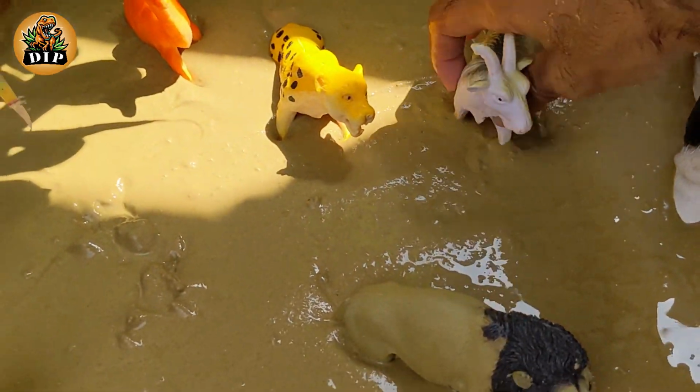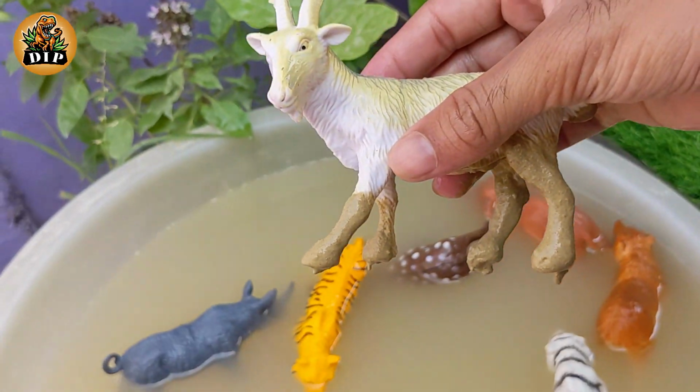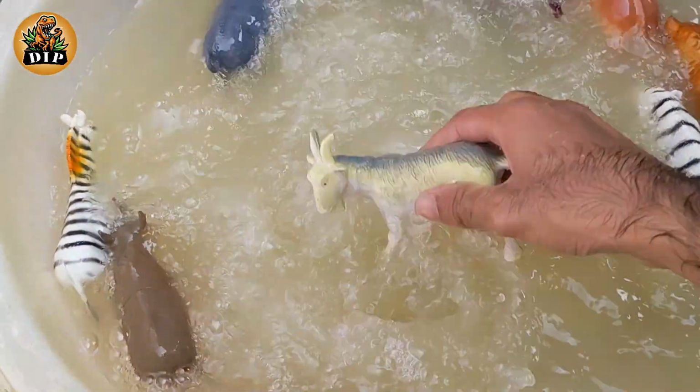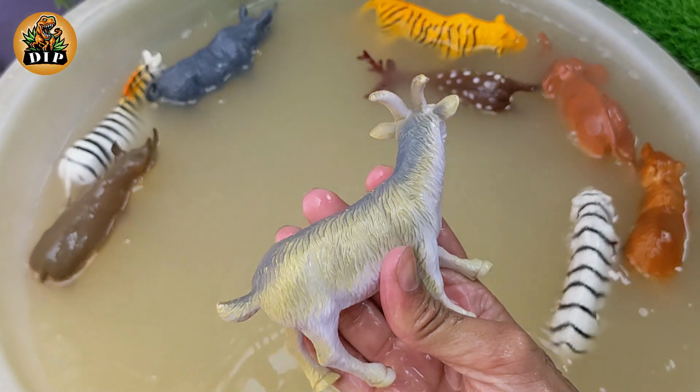And the next animal is the goat. Many species of wild goats are endangered. Goats are often farmed for their milk and cheese.